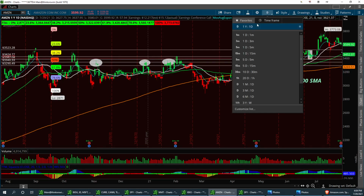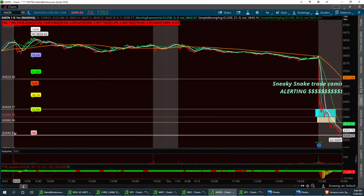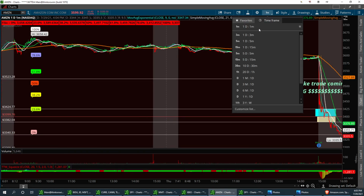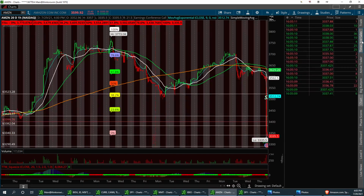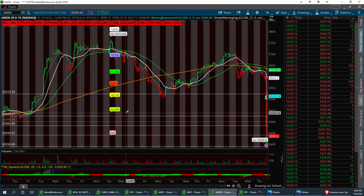So let's pull this up to the daily to see if we hold that 33.40, 33 right now, or we're going to dip on down to that 200 for a strong buy. I'm telling you, strong buy. 32.90.49, and then that 200 SMA on the daily 1 minute. Good knife catch. Let it come to you.